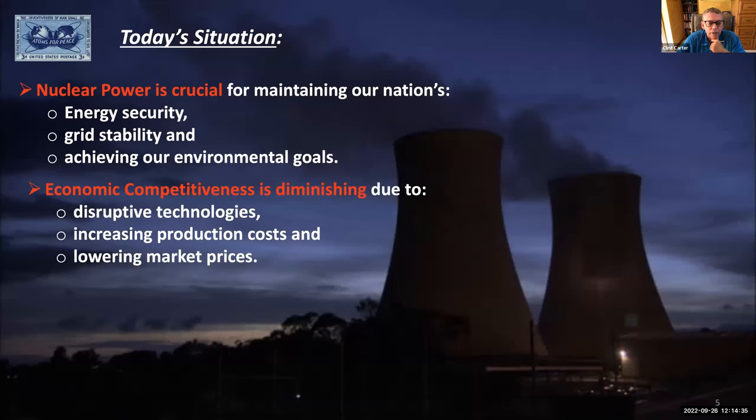So the challenge: I've mentioned some of the plants have been shutting down. The economic competitiveness of the industry has been diminishing, due primarily to the introduction of disruptive technologies on the industry. We're going to talk about that disruption, where it's coming from and how it's impacting us. But think about gas fracking technologies and energy efficiency improvement technologies.